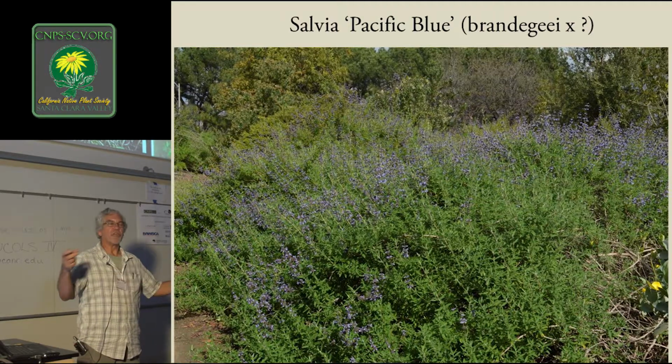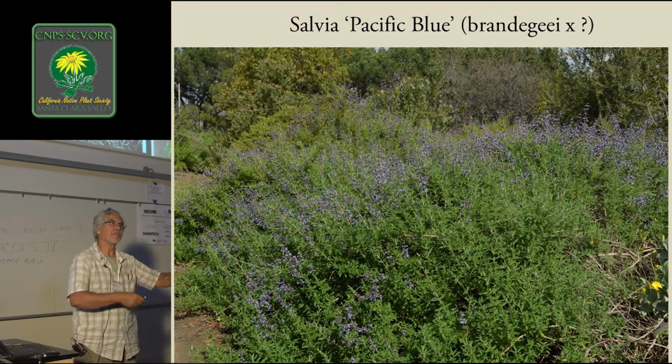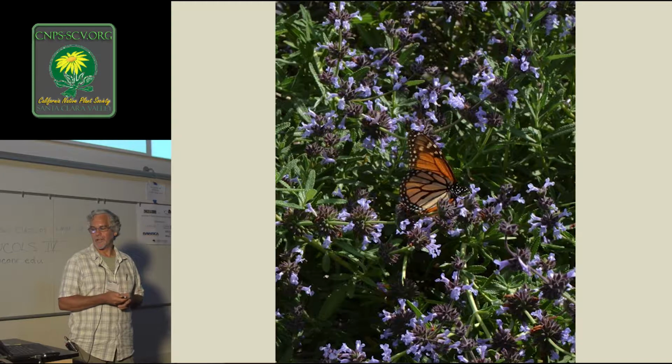Another one, this is a big salvia. This is a selection or a hybrid with brandegeei, which is very similar to mellifera. But this one has a good dark blue flower and really nice green foliage. So it'll get big, 4 or 5 feet by 6 or 7 feet. But nice contrast in color and foliage. And there's a monarch and a Pacific blue.